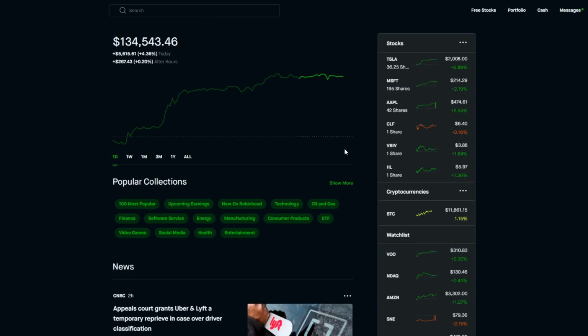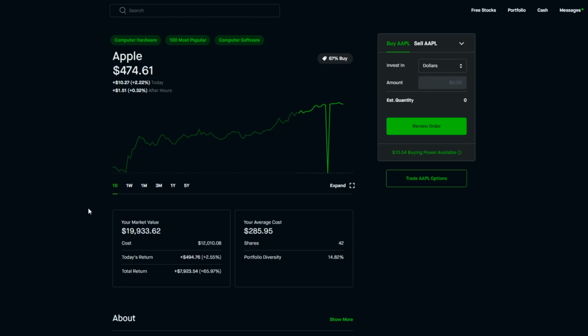And then finally, we have Apple stock at plus 2.55% or plus $494.76. And for the total return, we are at plus 65.97% or plus $7,923.54. Keep in mind, this is an all-time high for Apple stock. This is an all-time high for the share price. So the stock split announcement has really skyrocketed this one, and the earnings report, of course, they beat expectations, so that plays a role as well. But it's really nice to see two stocks today in my portfolio hitting all-time highs. That makes me feel really good about my choices.